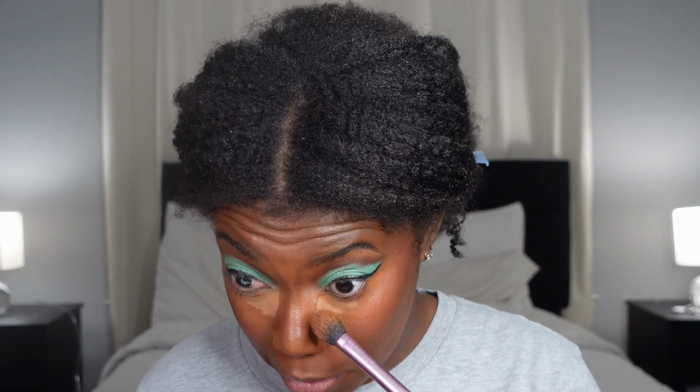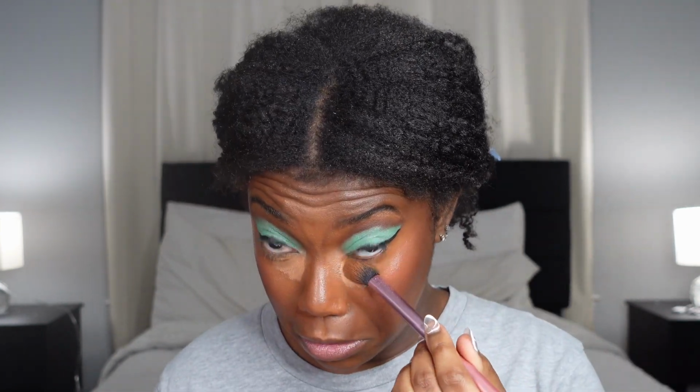Y'all, I can't stop looking at my eyeshadow. Like, it is so pretty. Oh my gosh. So, but now I'm going in to blend, of course.